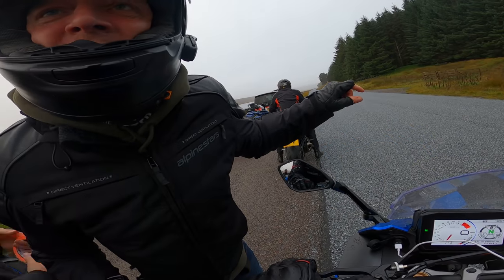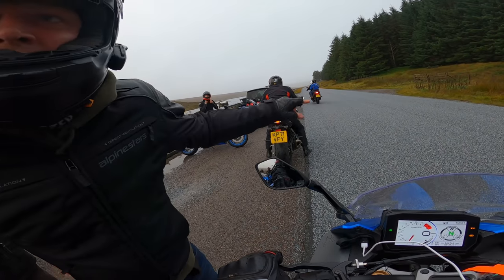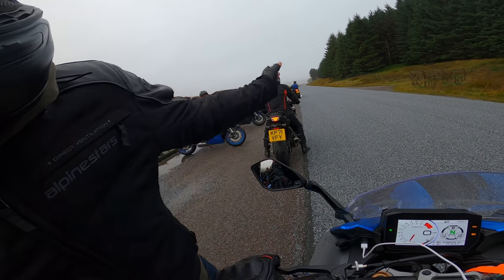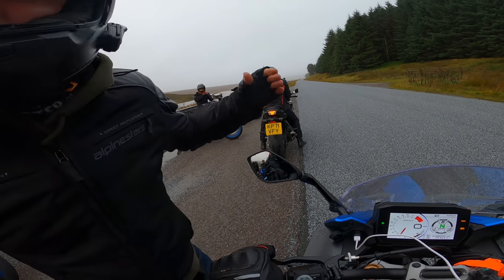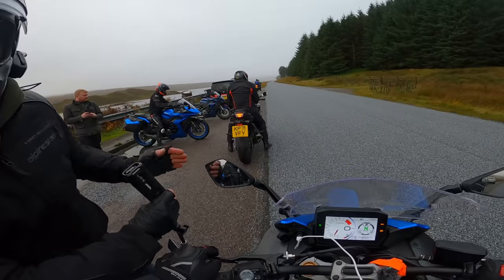Okay, if you want to overtake us, yep. Overtake. Yep. But we'll indicate if we're going to move around, right? Okay. So if you do overtake, come straight back in behind the bike. Yeah, if we go on that side, you stick to the side, we go to the other side, you move right over. No problem.